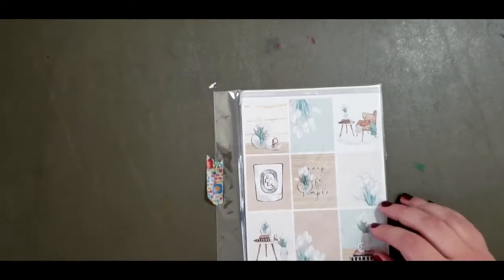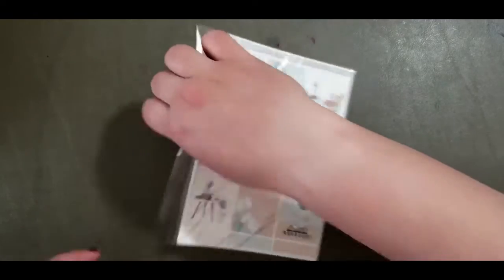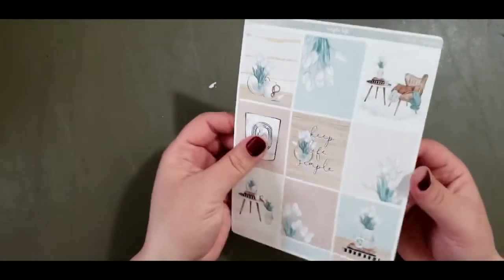So this, I can already tell, is a much more standard kit format because it has the 9 blocks in a square. Let me actually get this out of the package before I show you. I'll show you compared to the Fresh Lemons, or the Lemon Love kit. All right, and this is on Premium Matte, and this is a vertical weekly kit. This one is only 4 pages, so it is smaller, but it is less expensive.